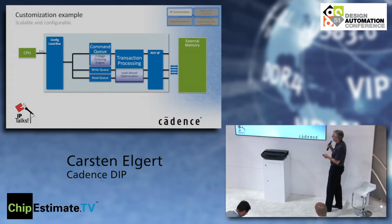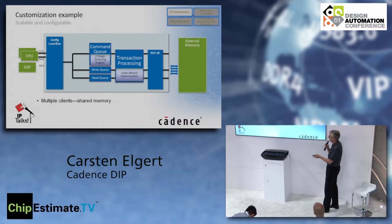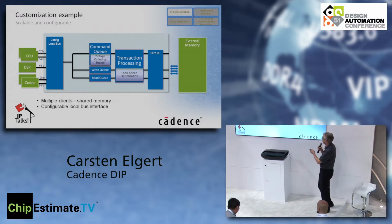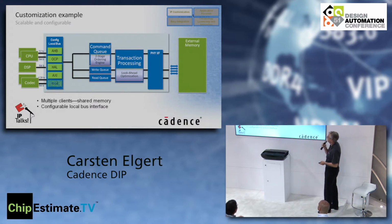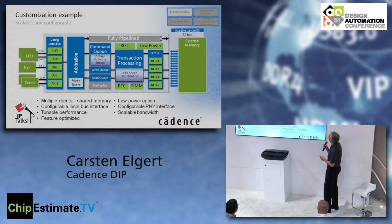Here is another customization example, if it comes to DDR controllers. If you can configure this before it gets delivered to you, you can say multiple clients sharing the memory, whether it's a DSP, CPU, or codec, and the various bus widths. You can have a configurable local bus interface, whether it's AHB or others, the various bus interfaces. You can set priority engines to make the performance as much as you want.